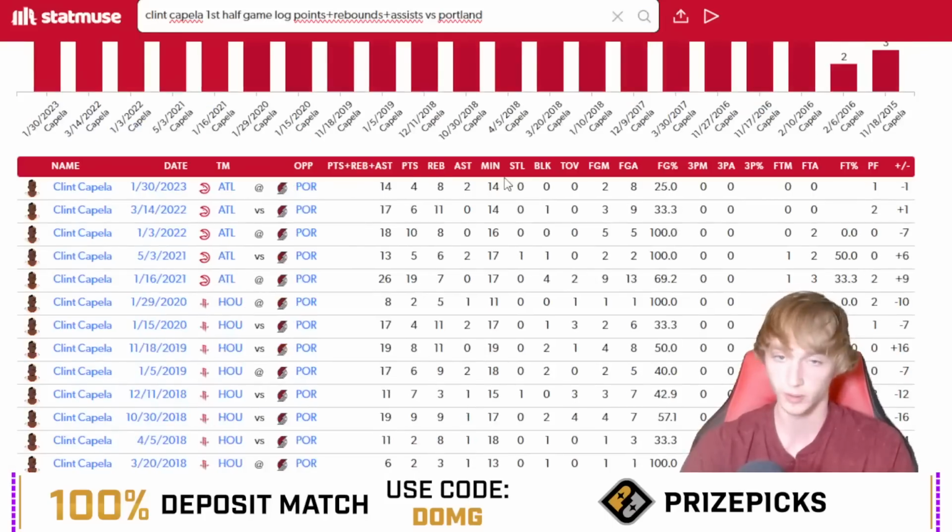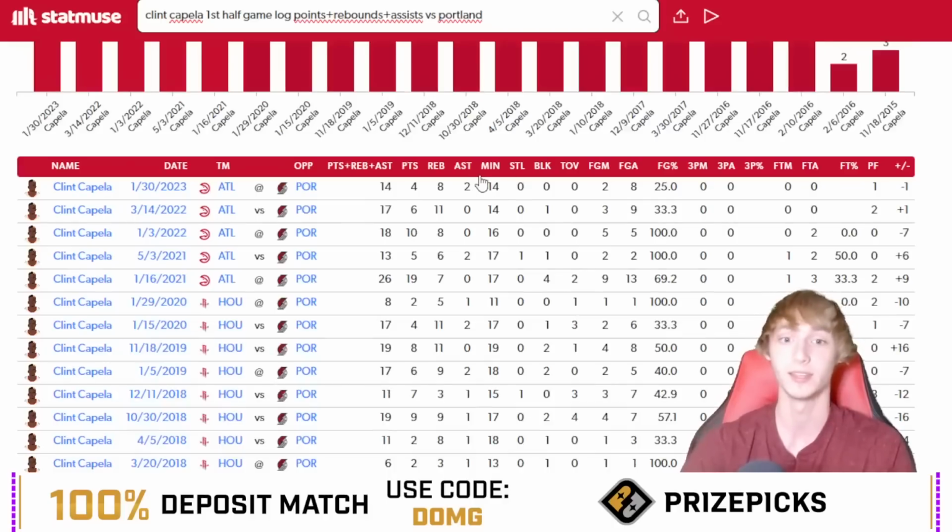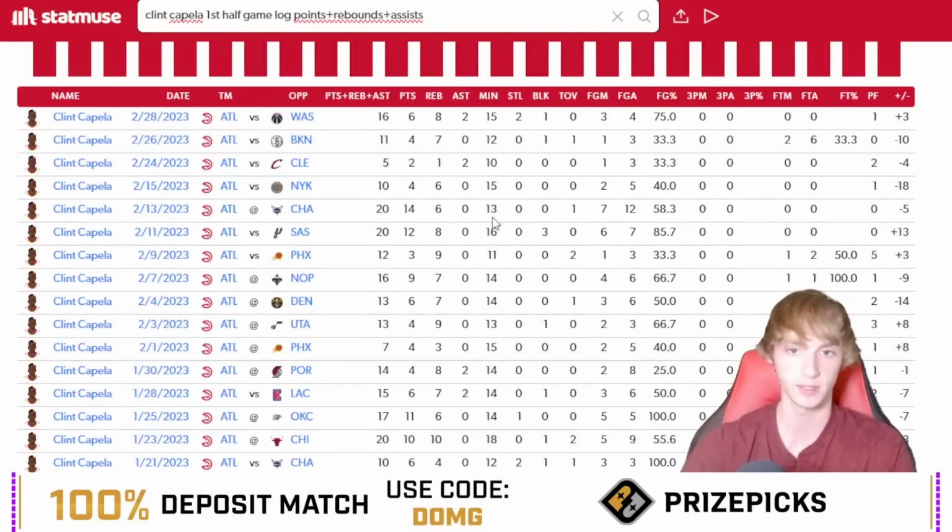Capela's already been over against them this season, and that was shooting 25%, by the way, 2 for 8. So I like the spot for Capela. I think he's going to grab a lot of rebounds. Potentially, he'll get a little bit of assists. You can see he's either getting like 2 assists or 0 assists. Last time he actually got 2 assists against this Portland Trailblazers team, but I think he can get this one done with or without assists, and maybe even shooting 25% again. He possibly goes over this. So I like the spot for Clint Capela tonight, and let's dive in to player prop number 2.